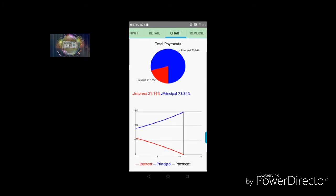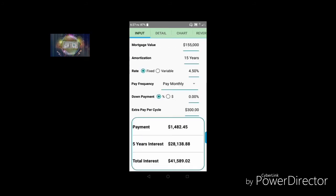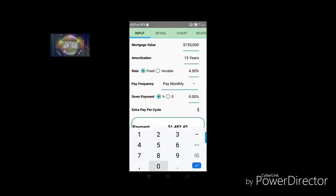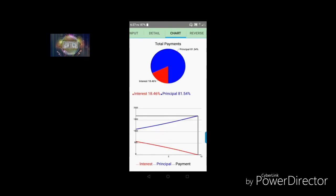See, you can get down to 11 years, which is almost 16 years. 16 years is not a long time. 16 years is way better than 30 years. Let's say you put $500 a month extra into it. Look at that, 9 years. 9 years plus the 5 years that you already paid into it, that's 14 years total.